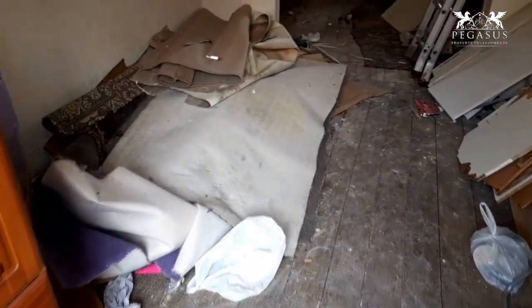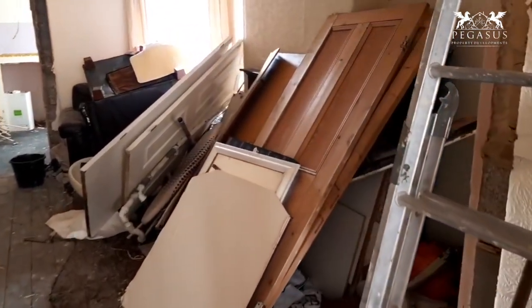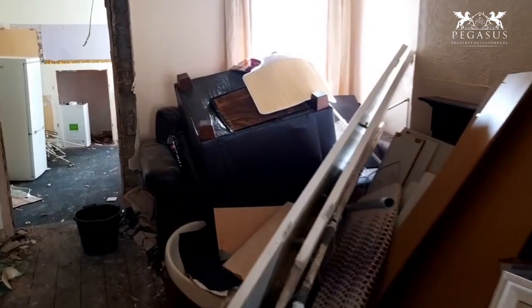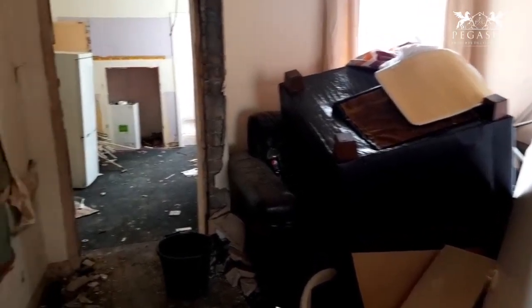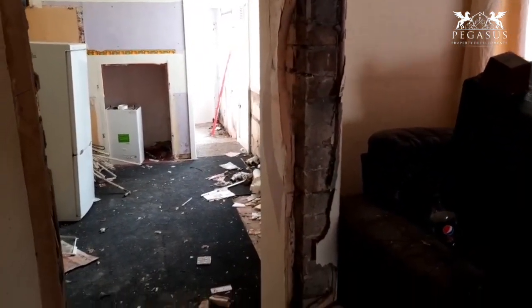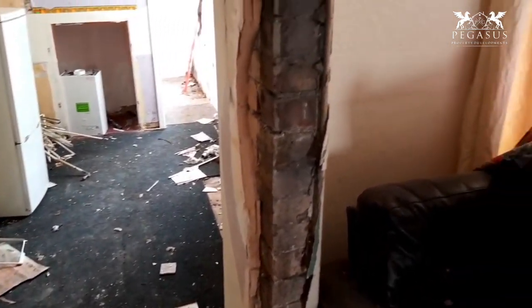So yes, carpet's up, you'll see there, in one place. All the wood getting stockpiled here. Sofas, all the bulky items that take up a lot of use of the skip, normally get put on top of the skip, not straight in, because that'll take up basically one big skip straight away. You've got to try and maximise your skips. So yeah, door framed out here as well.